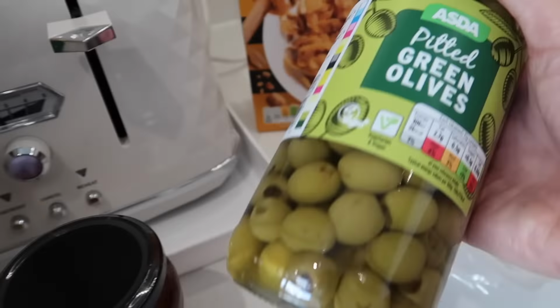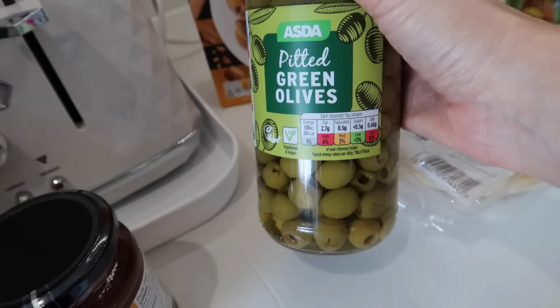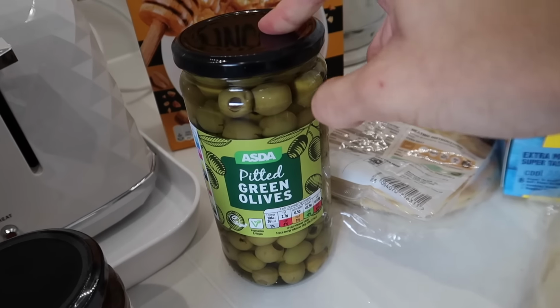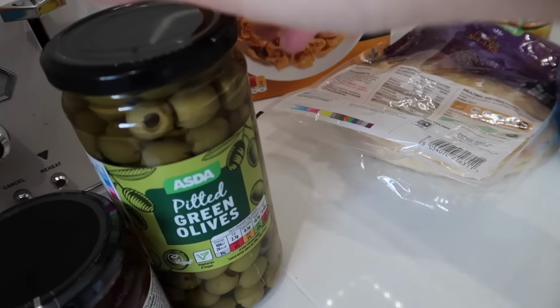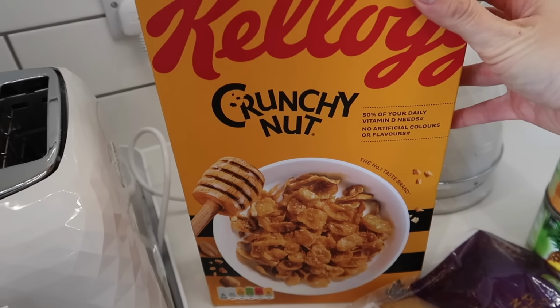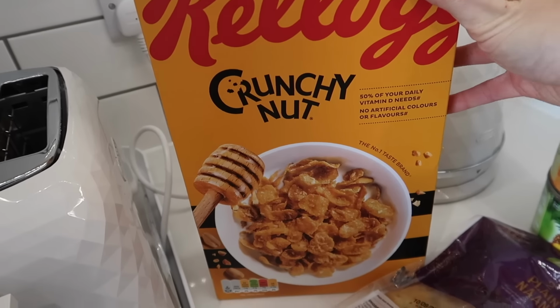We have got some olives. I love olives, and the baby, as in Zara, who's 3, not really a baby, loves olives, and they are for our homemade pizzas. I think I might bung some of those on my salad as well, because yum. We've got a box of Crunchy Nut cornflakes, which is one of the cereal choices that we have for the children in the mornings.